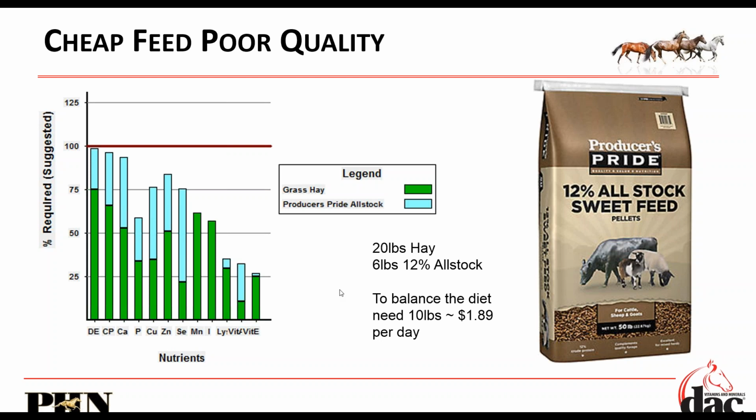So beware of the initial price of a bag. Typically, the less expensive the product, the less concentrated it is, the more you have to feed to actually get the nutrients that your horse needs. So it works out to be not that economical.